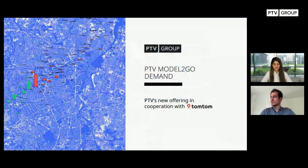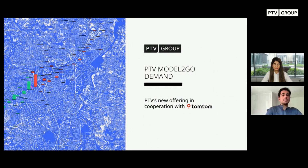So coming to the main topic of today's live event, this is Model2Go Demand. This is a new product which PTV is offering in collaboration with TomTom. And this new cloud-based process combines the smart model creation with the travel demand data. The OD matrices are powered by TomTom's reliable and scalable data. And depending on the geographical area of the world, the data sample size can vary between 10 to 30%. And what this product actually includes, in addition to the Model2Go supply, is the OD demand data.